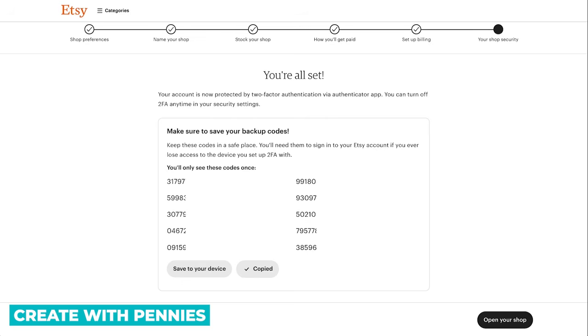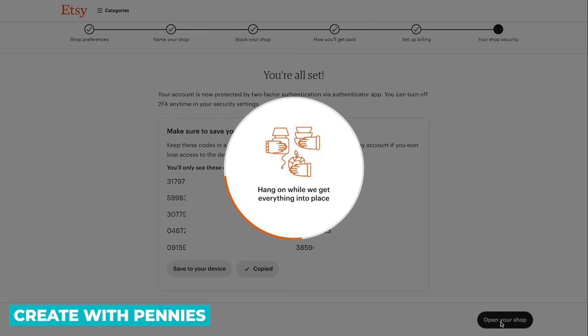But just be aware that the backup codes can come in handy if you're ever having an issue with someone hacking your account and you want to get it back. That is important to save. Make sure you save it. And then the final step is to click open your shop, and you are going to have your Etsy shop open and ready to go.